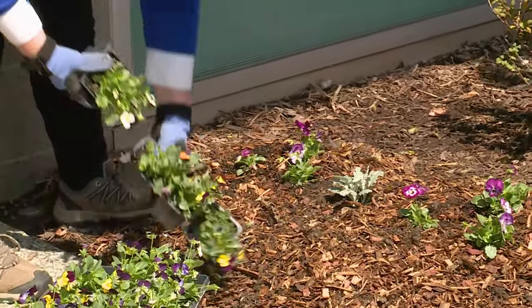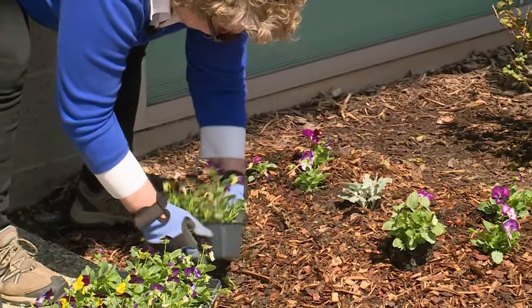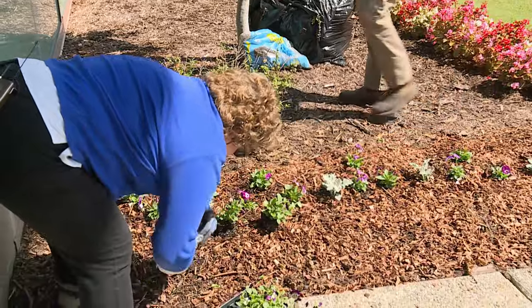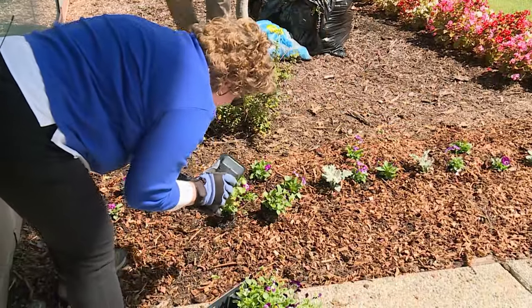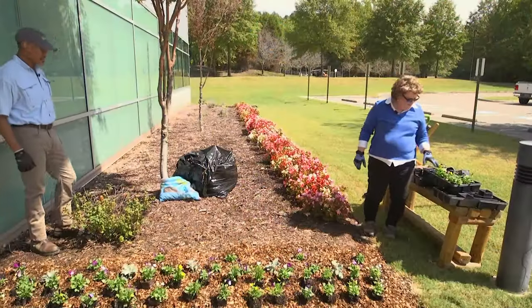Got a nice mix here. Again, thinking of our triangles. Now, we can start planting them.